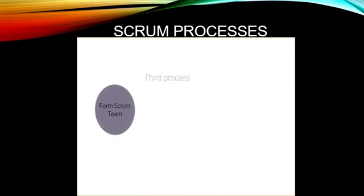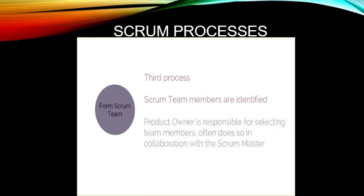Form Scrum Team is the third process in the Initiate phase. In this process, Scrum team members are identified. Normally, the product owner has the primary responsibility of selecting team members, but he or she often chooses the team in collaboration with the Scrum Master.